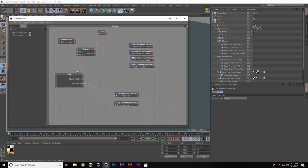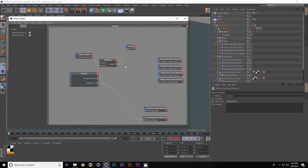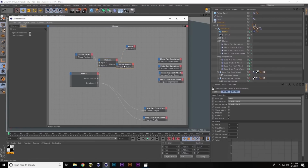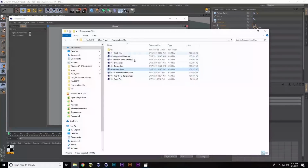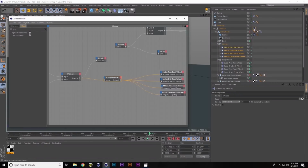Let's angle this up. All right, so we need to add in a range mapper real quick. And say, basically, if, you know what? I need to look at something real quick, because I think I just forgot something.